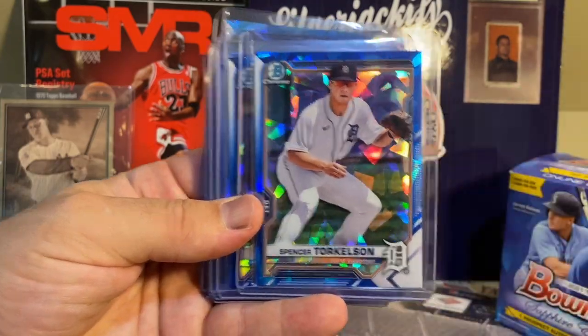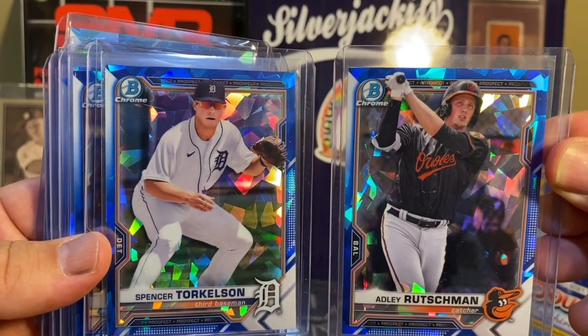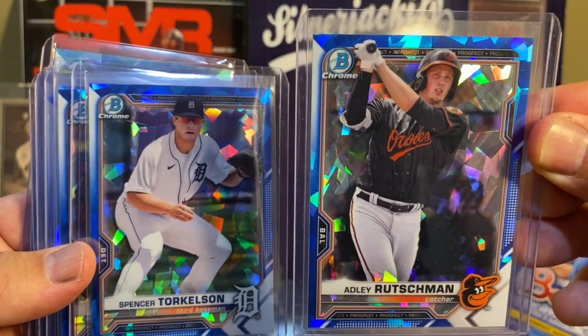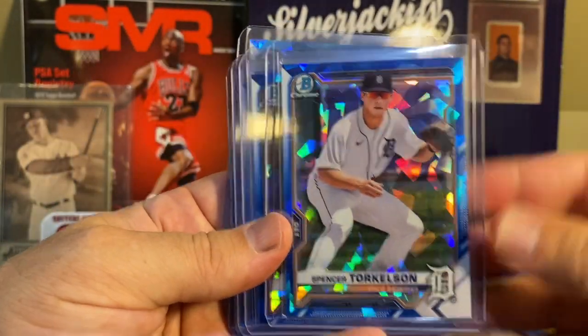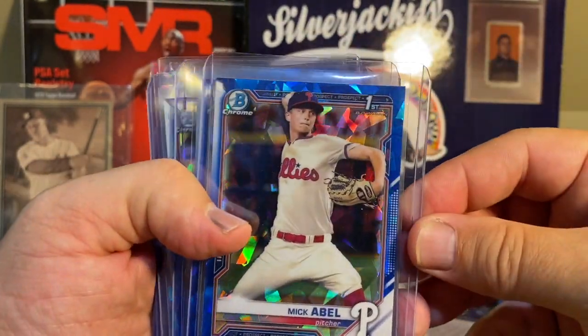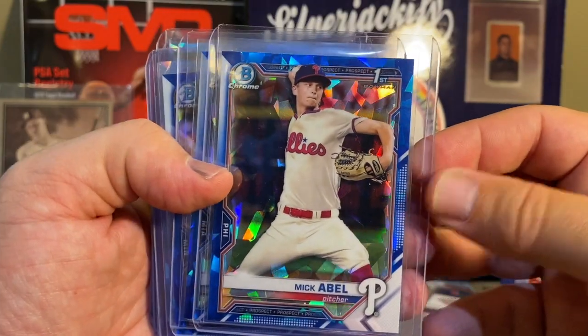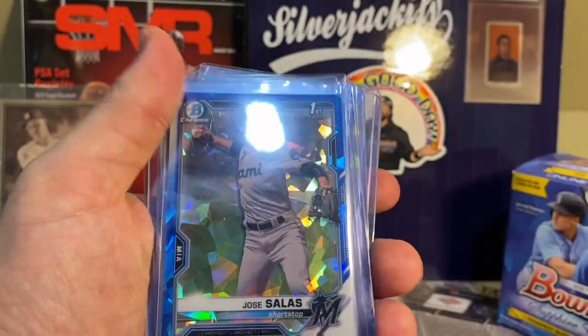The only thing that I noticed with a lot of these cards is they're off-center. I mean, look at that. Both these cards are, especially the Adley Rutschman, look at that. Way off-center, unfortunately. But still cool to hit some pretty big names. Spencer Torkelson. Here are, like I said, very few Bowman Firsts. Mick Abel, which is a really nice hit for the Phillies.